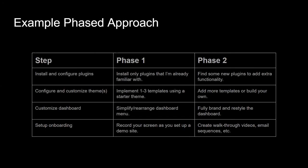And then you can create those walkthrough videos, the email sequences, all of that stuff. But you don't need that at the beginning. You can simply do a walkthrough video, and that should suffice for your first few customers. And again, you can start to see where your customers run into roadblocks, where they're asking questions, and then you can answer those questions in your phase 2 onboarding videos.